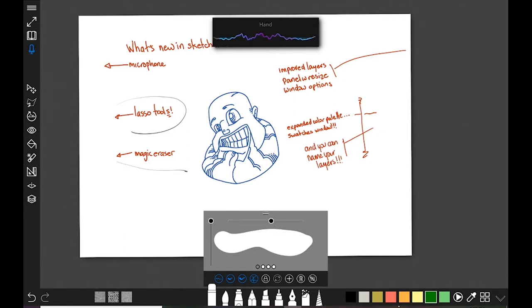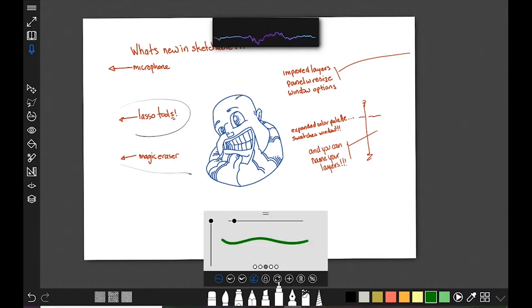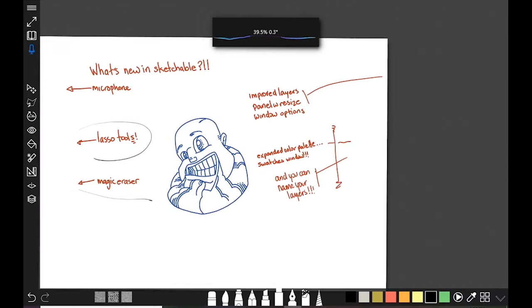So, I may need to have some words in between, or at least use the pen. Let me see. Use the tool. There it is. Pen tool. There it is. And then there's the green, because I did say green earlier. Black ink. Or black color. Look at that. Dang, Sketchable. Miles and Ryan Harris are awesome. Whoa. I like that look. Okay, hold on.